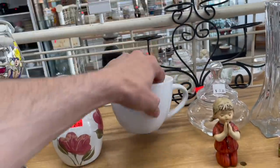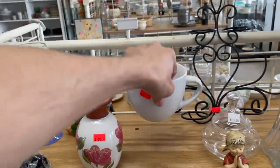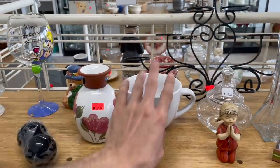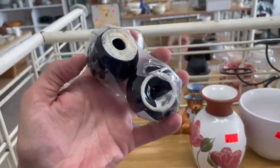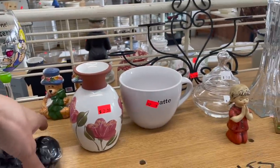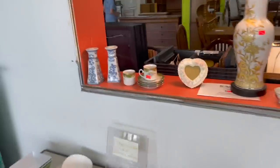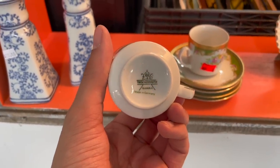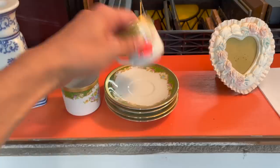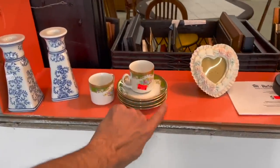ND. I keep forgetting where that is made. Is that Christmas tree shop? Is it Christmas tree shop or Bed Bath Beyond? I don't know anymore. Let me see about these. It's Bavaria, made in Germany. $5. It's not too bad. I wish there was a cup for each saucer though.